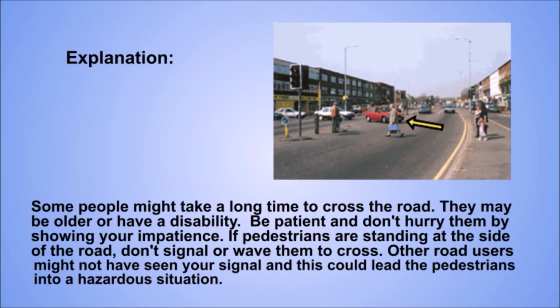Explanation: some people might take a long time to cross the road. They may be older or have a disability. Be patient and don't hurry them by showing your impatience. If pedestrians are standing at the side of the road, don't signal or wave them to cross. Other road users might not have seen your signal, and this could lead the pedestrians into a hazardous situation.